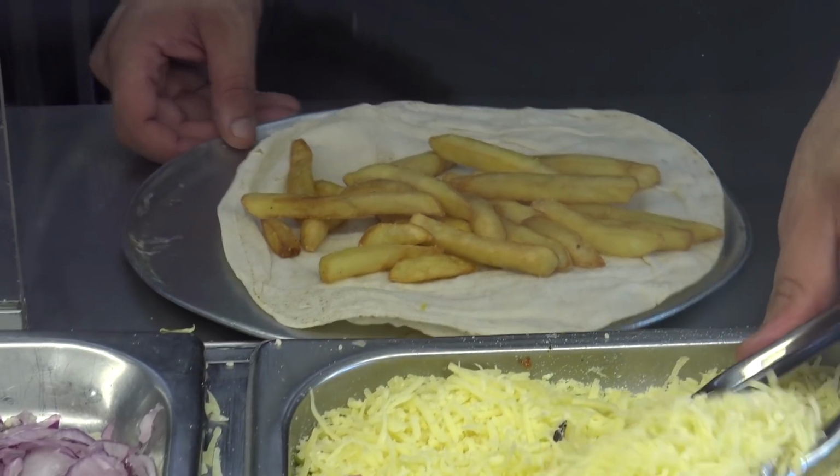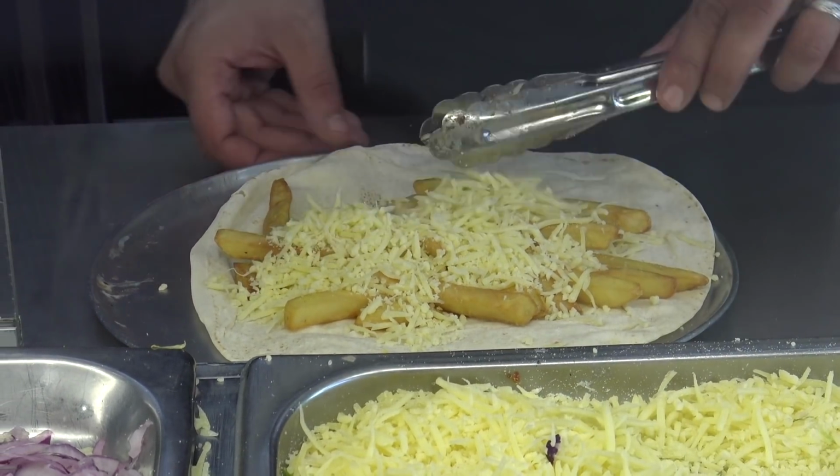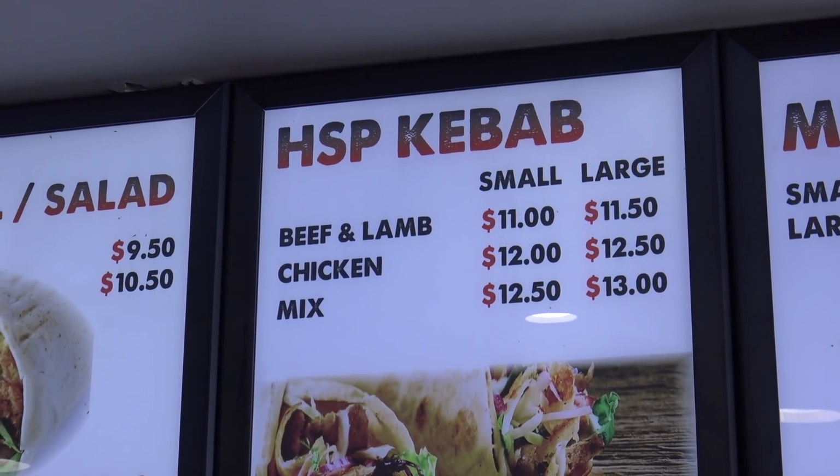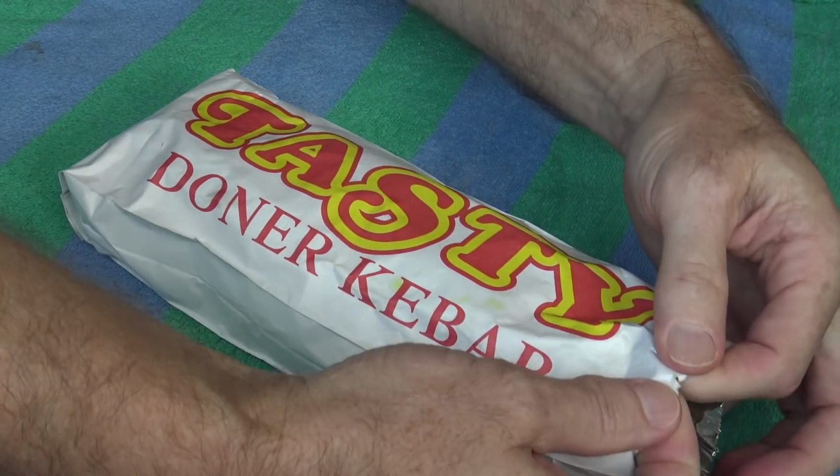Alright, well here we go, the kebab from Empire Kebabs. Now, there was a few kebabs there, but I got the HSP Kebab today. It came with extra cheese and chips on it. Sounds pretty good. So this was $11.50. Anyway, let's take a look at this kebab. Alright. A HSP Kebab.